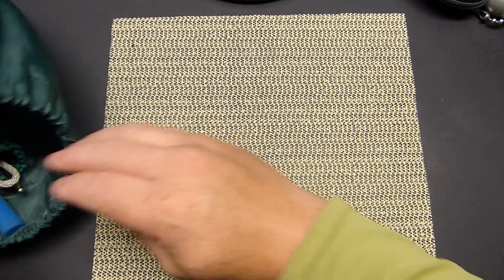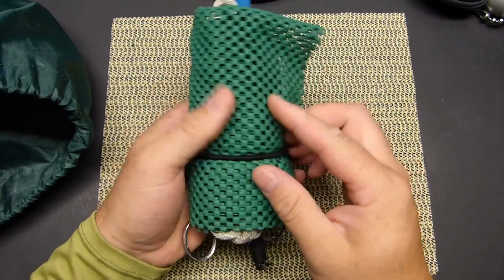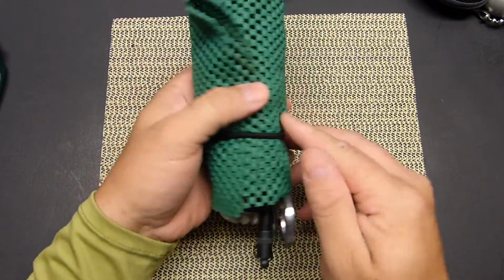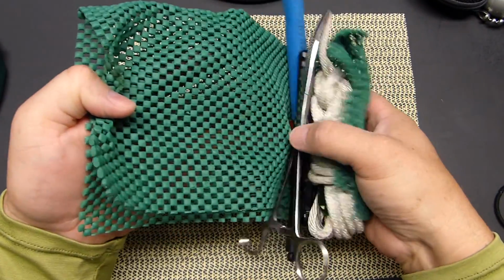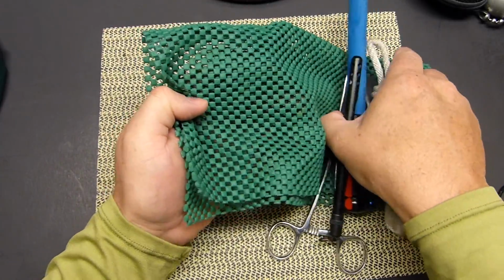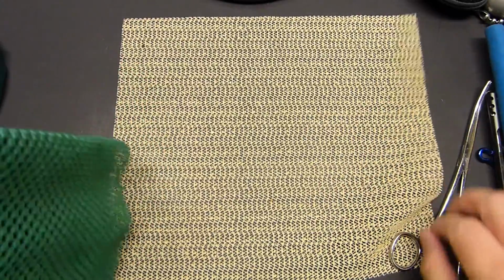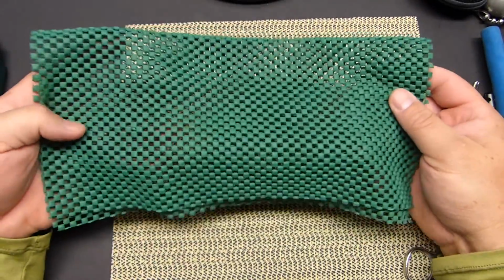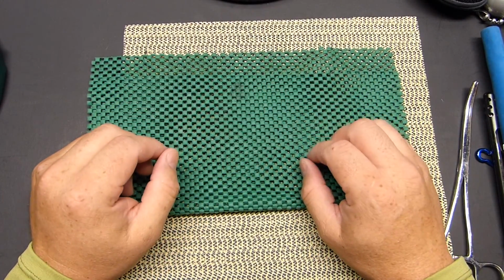So there's that. Alright, let's get into this little cluster here. These are my tools for the most part. And first of all, this little foam pad here is for my pliers.